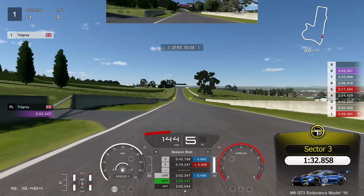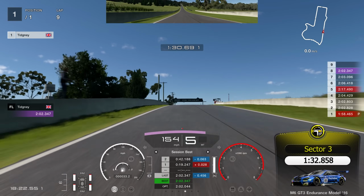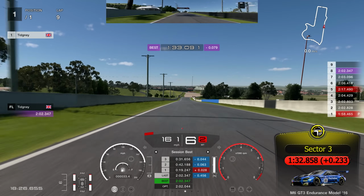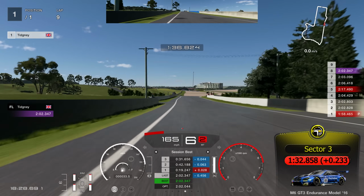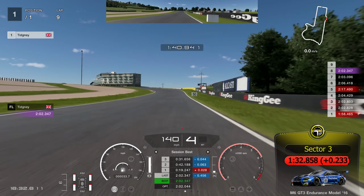Just with that low down speed where the downforce isn't coming into play. Remember, it's got a big wang, this car. The wing is huge as we go towards the end of the set. They're still 2 tenths down, so I suspect we could have potentially been up there on the M6 if we didn't have that huge moment as we go into the braking zone.